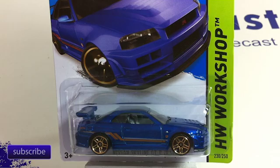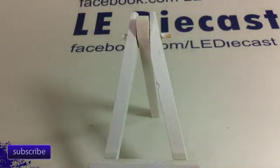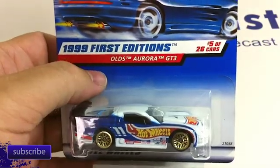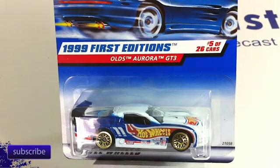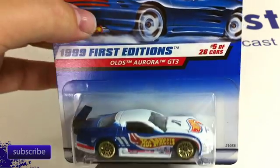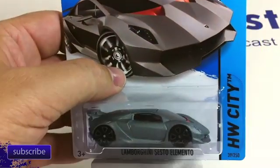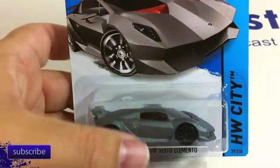Skyline GTR R34. This is the blue one. The black one I think is also in here somewhere. These are not in any particular order. Olds Aurora GT3. As I go through these, you'll notice they're from all different years.